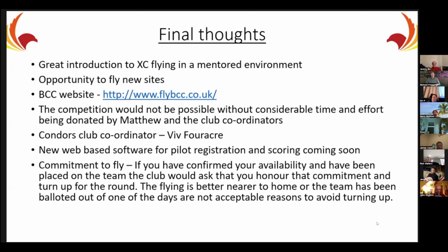The only other thing is commitment to fly. One thing we ask is if you've confirmed that you can fly and the round goes ahead, that you actually honour that commitment. By the time the round turns up, it might look a little bit better on RAS nearer home, or we've been balloted out of one of the days. We do need people to turn up. If you say you're available and you get picked for the team, please turn up, notwithstanding the fact that we've potentially not given a place to somebody else to put you in. So please turn up. I'm sure everybody will.